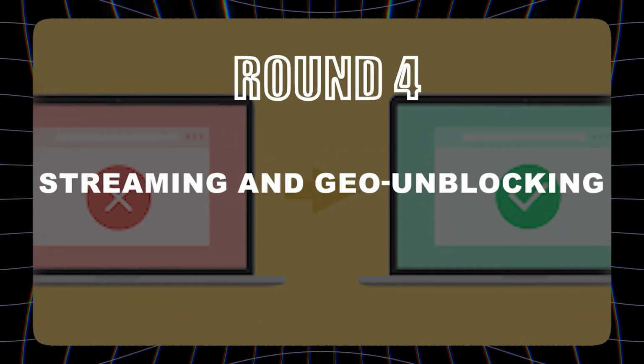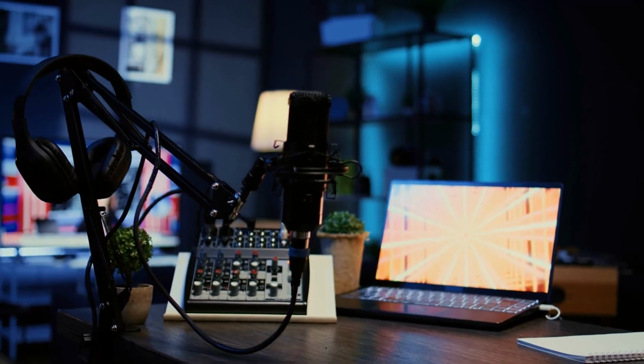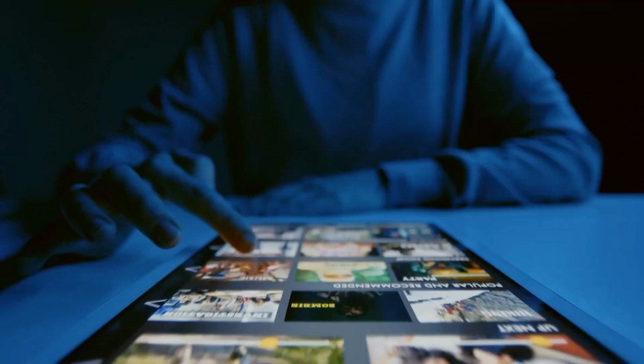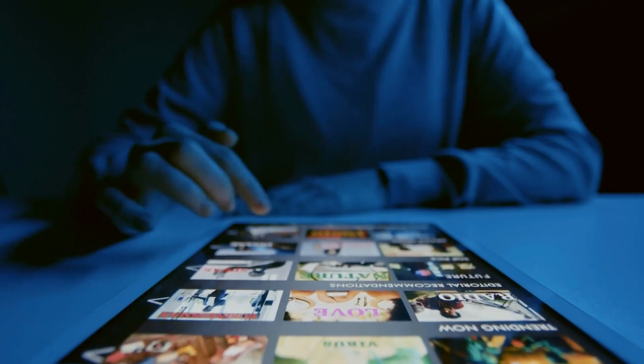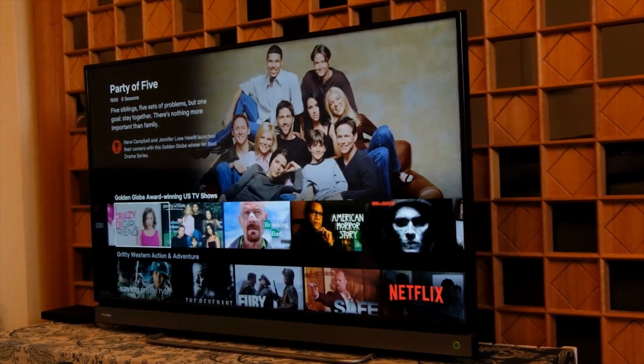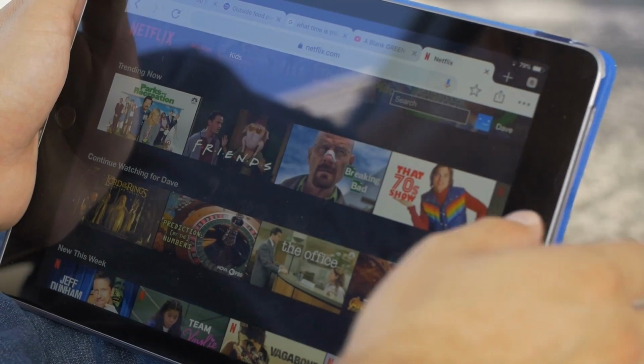Round 4, streaming and geo-unblocking. If your main goal is streaming geo-restricted content, both VPNs can help, but there's a clear winner here. NordVPN reliably unblocks major streaming platforms like Netflix, Disney+, Hulu, and BBC iPlayer. Its speed and consistency make it perfect for binge watchers who hate buffering.